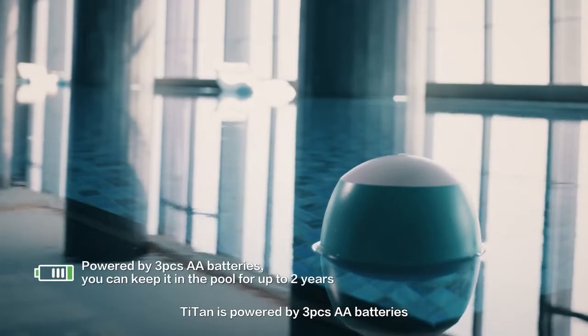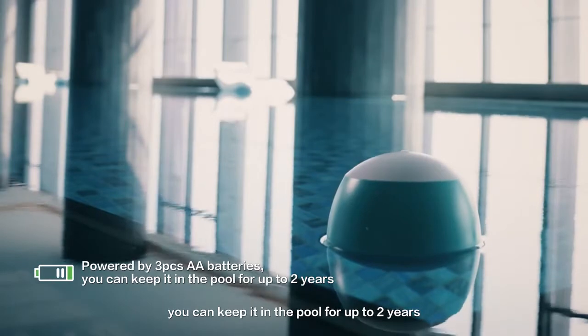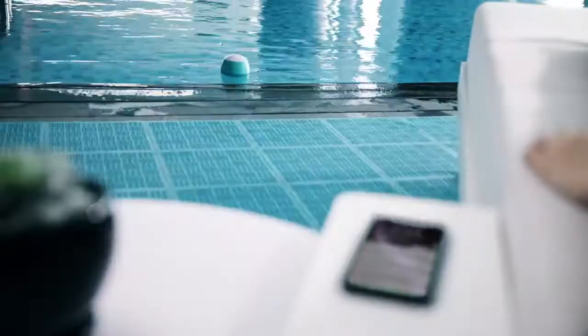Titan is powered by 3 AA batteries. You can keep it in the pool for up to 2 years. If the batteries need to be replaced, the light will flash and you'll receive a notification.